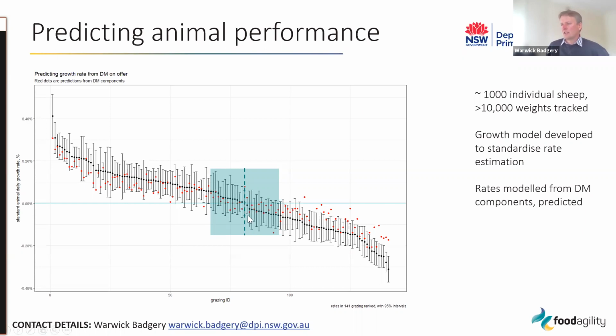One of the other key things I'd like to highlight is that while this work's done on a standard animal, we've got lots of different animals that we're trying to mimic in this modelling framework. As an example, if this standard animal drops below 0, a merino weaner that was 25 kilograms might still be able to grow at something like 70 to 100 grams a day. And at that 0.2% of daily body weight, which is about 100 grams a day for a 50 kilo wether, that weaner might still be growing at say 200 grams a day. So we need to extrapolate this data back to the standard animal, or the animals that are actually running in the paddock.